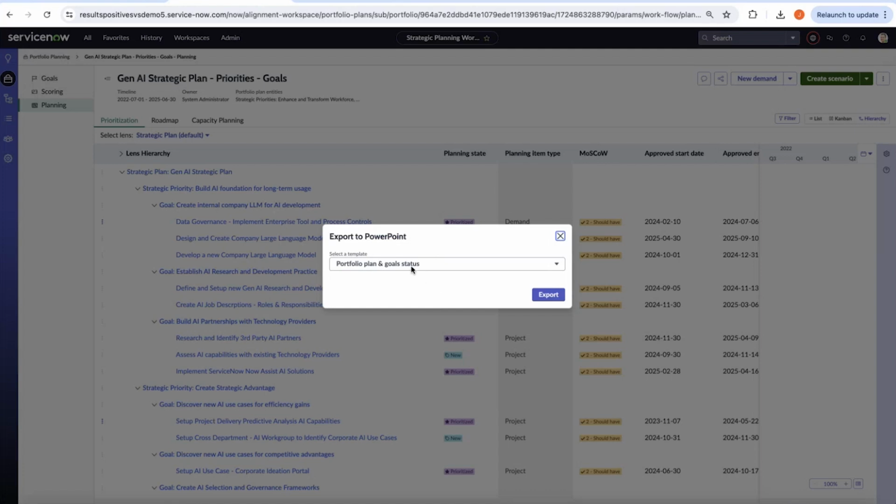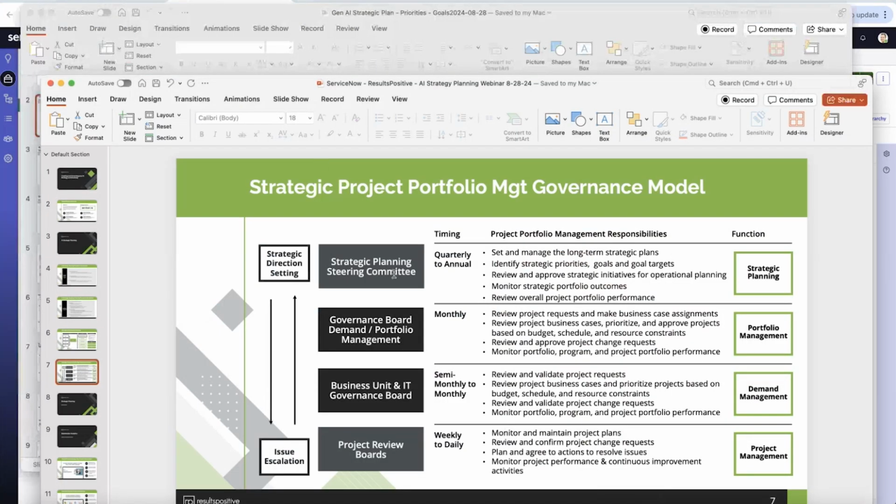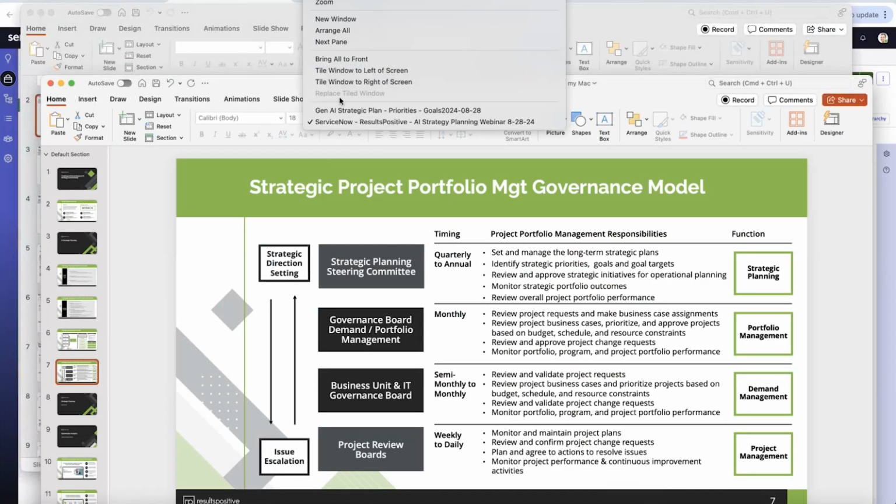But if you want to also share it with others outside of the system, you can do that as well. And so you can actually click here, export this roadmap here to PowerPoint. And so that's also available for you as a great communication tool. So I did that here right before the call.